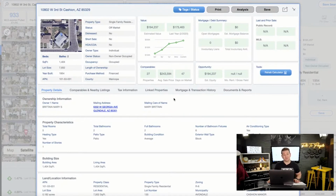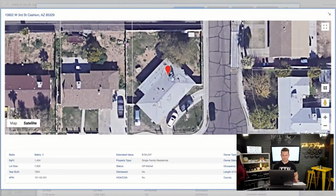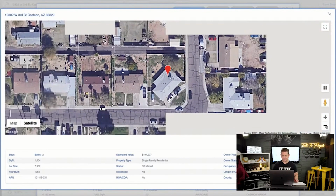The guy wouldn't meet with us. We couldn't get in front of him. We couldn't get him an offer, or Mary wouldn't let us meet, and she actually sold it to a relative, unfortunately. So we did not get this deal, but I want to show you something here, right? Let's take a look at this property. Let's take a look at some of the characteristics of what makes this a good deal.